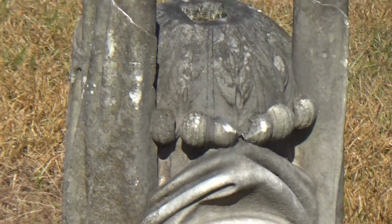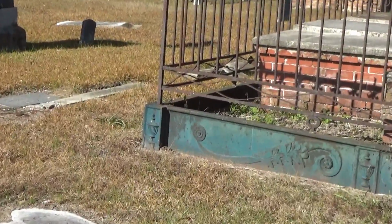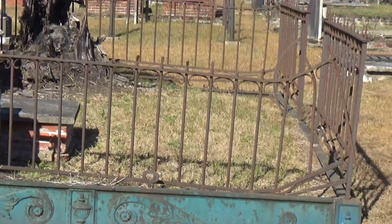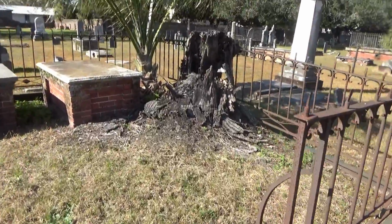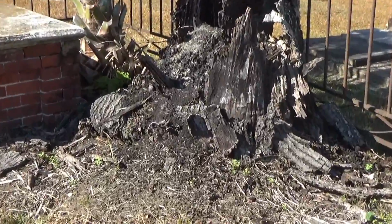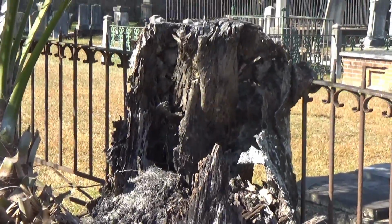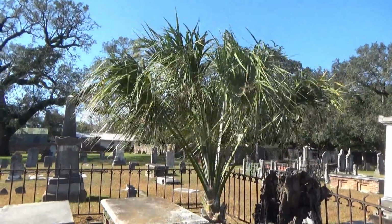Huh. Now here is an interesting plot. Look at that blue along the edges there. They got a stump of a huge tree that died. You don't water them, take care of the trees, and that happens. I've seen a lot of that in graveyards. But look, they got a nice healthy palm tree here.